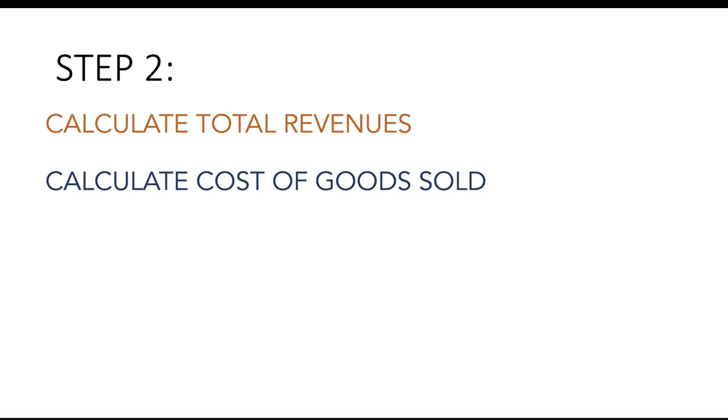Step 2. Calculate cost of goods sold, or COGS. Next, calculate the total cost of goods sold for any product or service that generated revenue for your business during the reporting period. This encompasses direct and indirect costs of producing and selling products or services, including direct labor expenses, material expenses, parts or component expenses, distribution costs, and any expense directly tied to the production of your product or service.